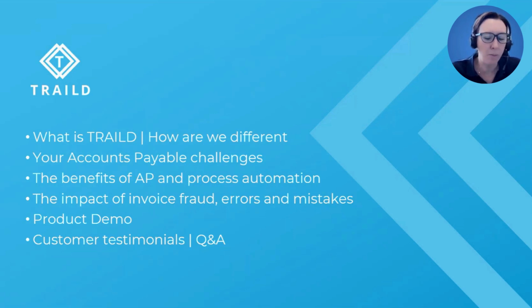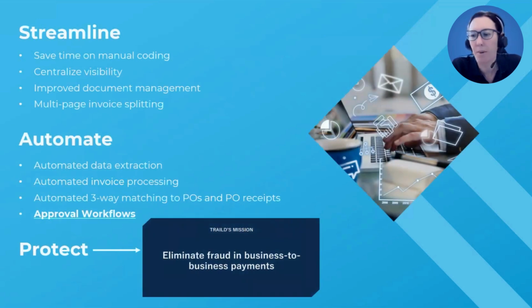So TRAILD was born out of the challenges that we, as management, finance directors and CFOs, really have, where we need to look at where our invoices are coming from and how we are actually using them. We have so much information now in 2024. A little bit of it is also about what information we actually need to see rather than the information that we have available to see. So therein lies our streamline, automate and protect.